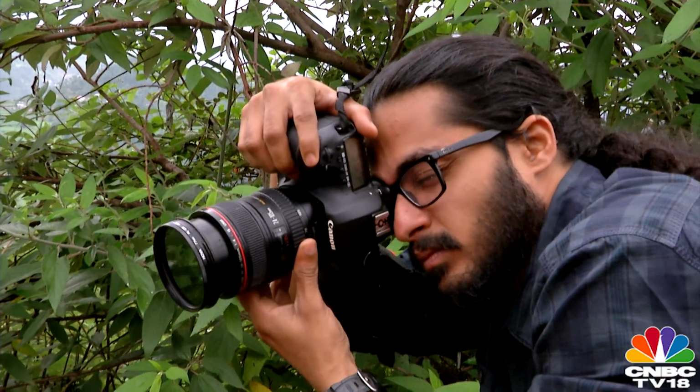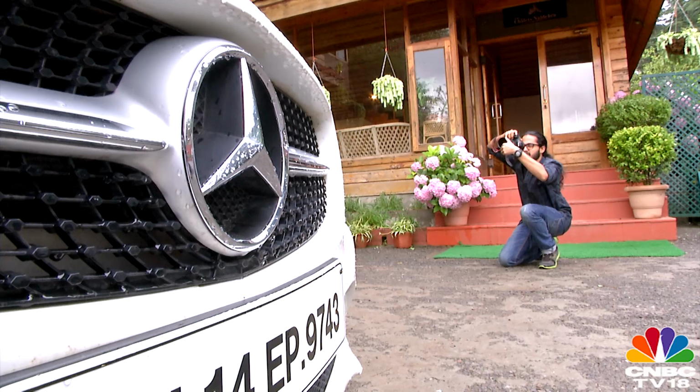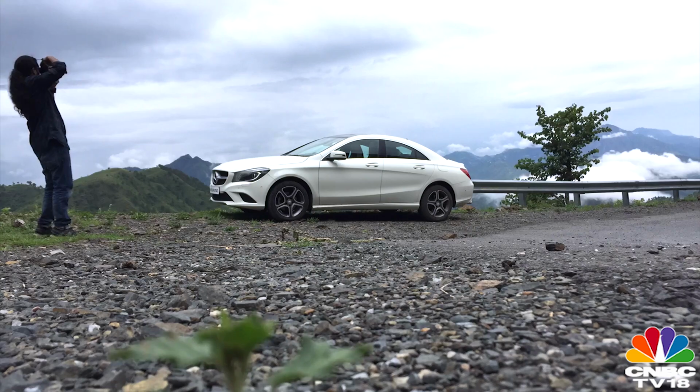Kevin Nunes from Mumbai got his hands on a white CLA, which again was similar to his stint at Chikmagalur. But with the finals, things were certainly more challenging.